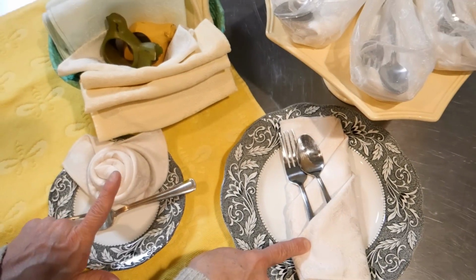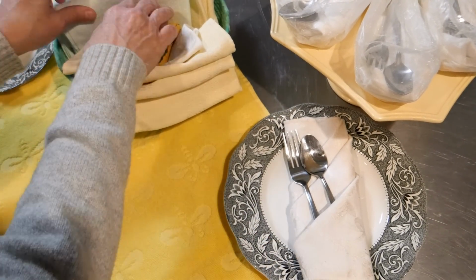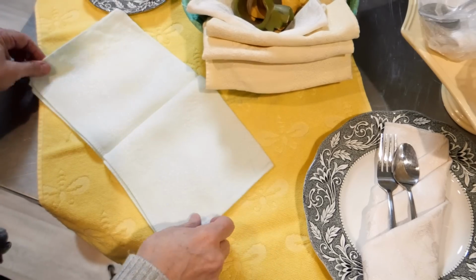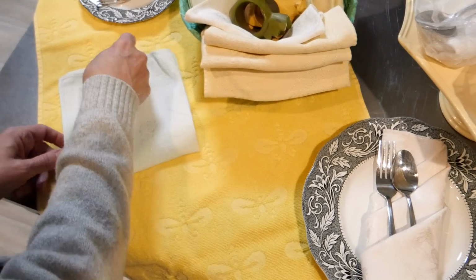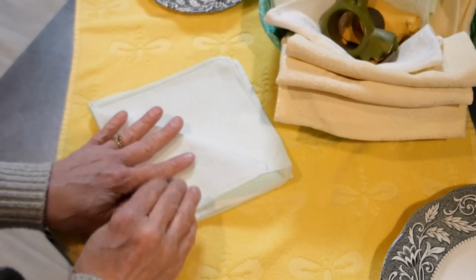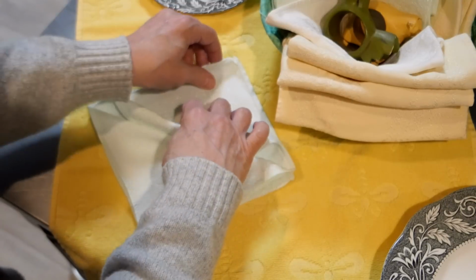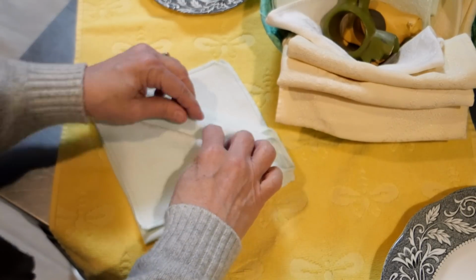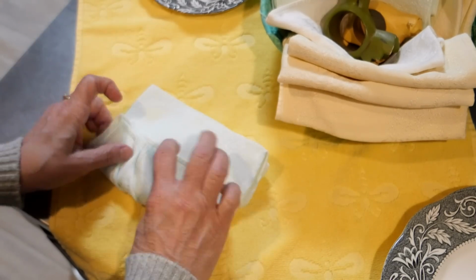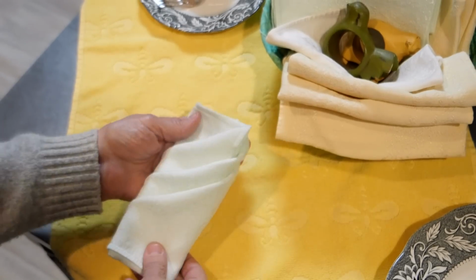I'm just going to show you really fast in case you don't know how to do my two favorite folds. This one is just called a triple fold, and it's really simple. All you have to do is start with your napkin folded into fours, and you bring this corner down. And then you fold it into thirds. And that gives you an opportunity to put your silverware in there however you'd like.